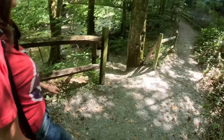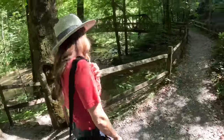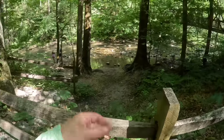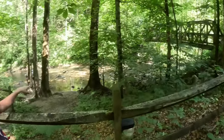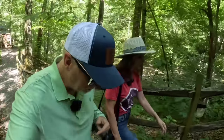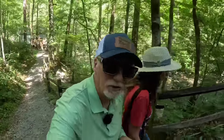If you got a little bag like ours, we got two different sizes of these. You could throw some water in that, some crackers, a Reese's cup or something, and come right down here and have a little mini picnic, couldn't you? Look at that tree. Or you could, Karen, bring, what are they called? Uncrustables. Uncrustables, there we go. I can't ever keep it straight.